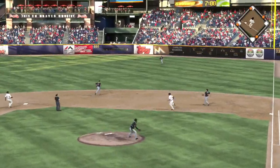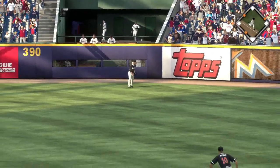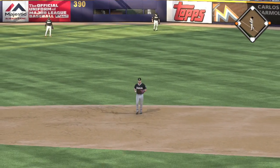Here's a ball hit pretty well and carrying to deep right. Catch will be made here. Tagging is the runner from third. And the go-ahead run scores on the sac fly as this is now a 4-3 ball game.